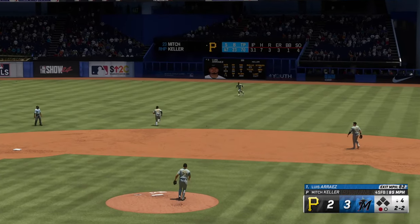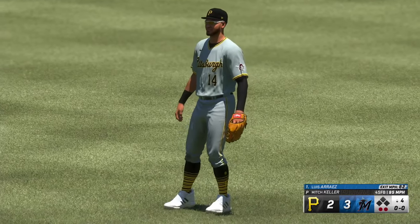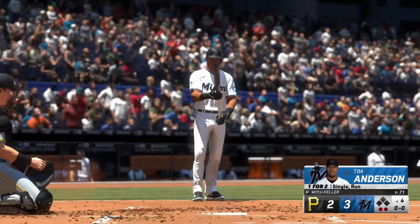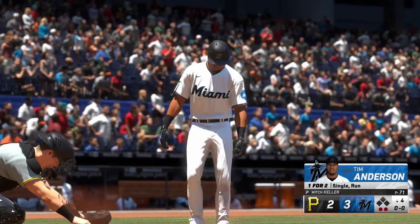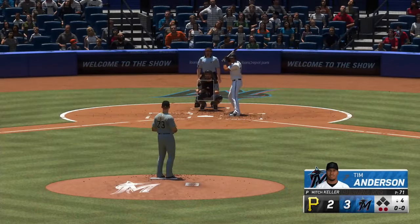And a swing and a line drive at right field. Olivares makes the play. And there are two down. Number seven, shortstop, Tim Anderson, the next up for the Marlins. Singled and scored back in the first. He's 1-for-2.